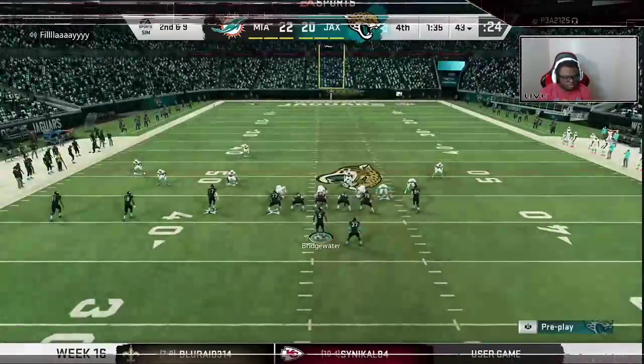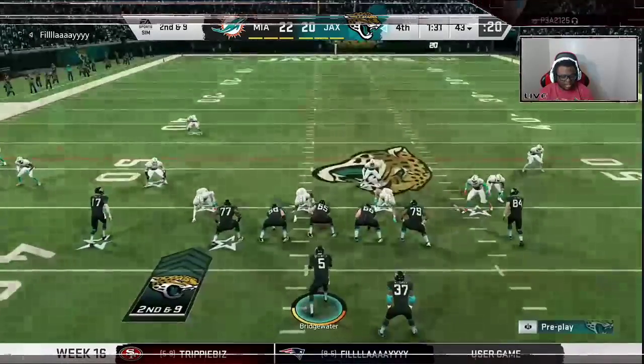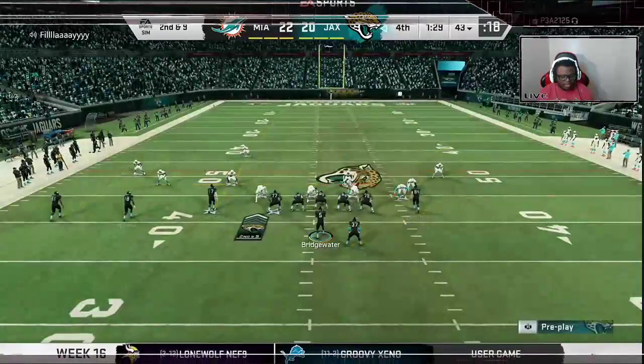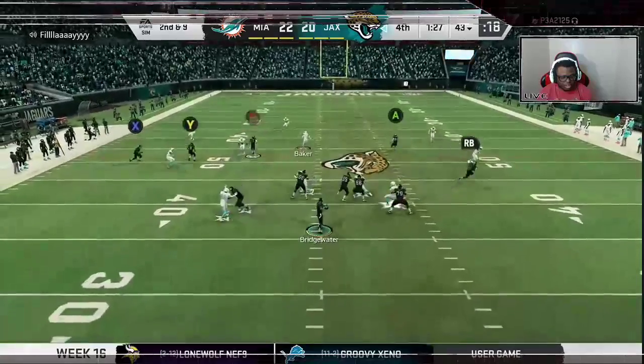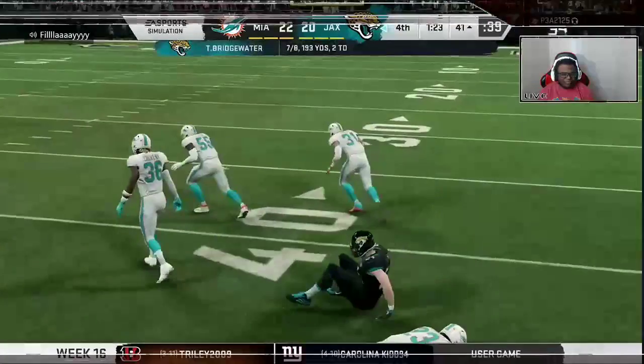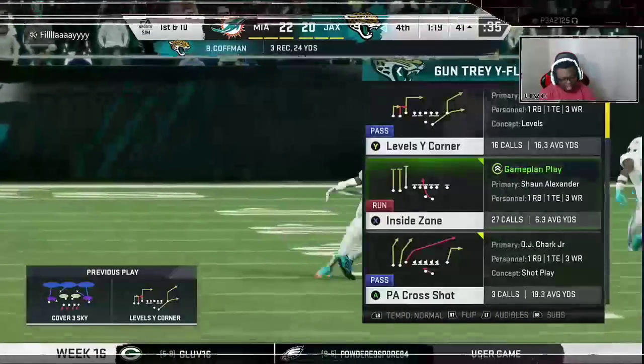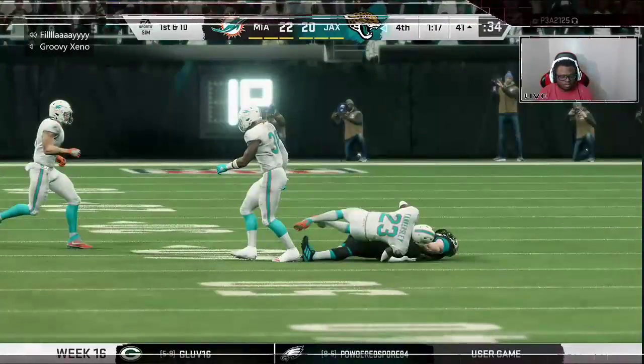Here's second and 9, just a yard on that last run. I like that. Block, Alexander. Give you time. Okay. He'll look to Blake Kaufman, clutch catch. They're past the 50-yard line, sitting at the 41-yard line with 120 left. He's brought down at the Dolphins' 41-yard line.